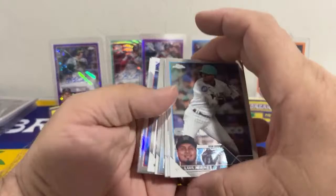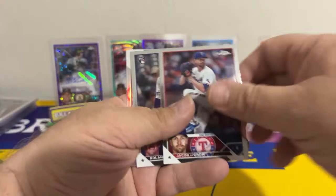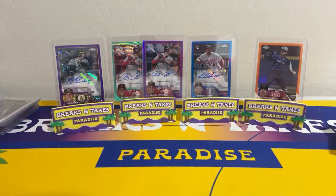Arias. Peralta. Alonso. All-Star Game, Ozzie Albies, and Jose Cuas on the last card of the break.